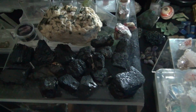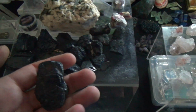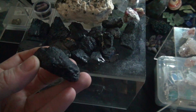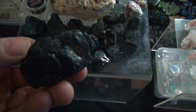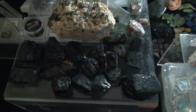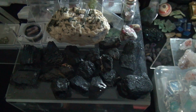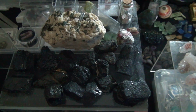Now, just to give you an example of this, see some of these chunks of black tourmaline. These are nice big pieces. Now, the colored stuff, you don't see that in the bigger pieces, which is what makes it rare, because the colored stuff is definitely rare. It comes in a variety of colors: greens, pinks, purple, blue.